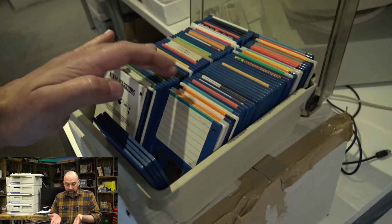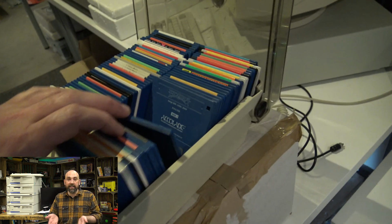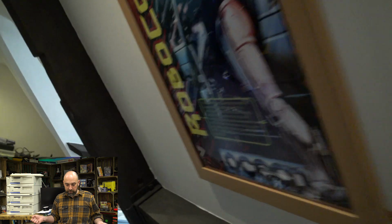Generally, this is how I get Amiga games, how they come to me. You know, they're not all pirated. You've got originals in there. It's just that people throw the boxes away. It's a real shame. And we got a few posters up on the walls there, from One Click Print, no less.